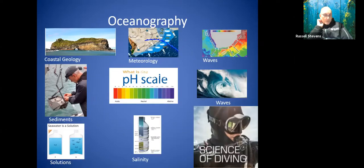You might not really be sure about what oceanography is about, and here is a bit of background. We look at coastal geology. We look at geology. We look at the origin of planet Earth. Where does the ocean come from? Where does ocean water come from? We look at sediments in the ocean. We look at solutions that dissolve in ocean water. We look at salinity, how saline or how salty water is. We deal with water quality, such as pH, such as temperature of water, changes, what causes those changes to occur, and what is natural, what is human induced.